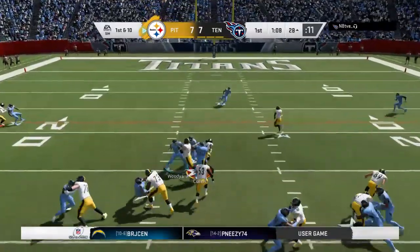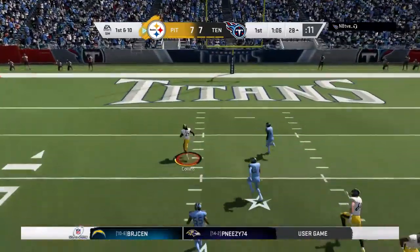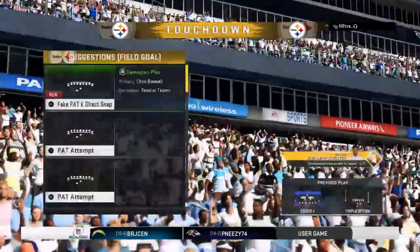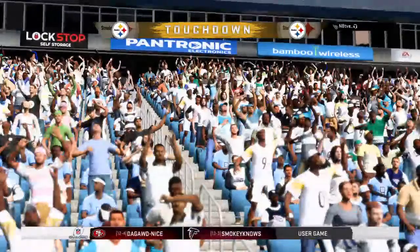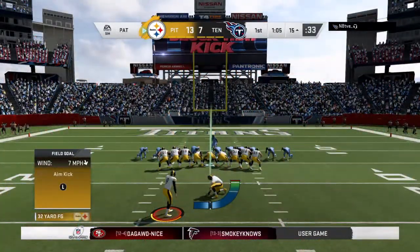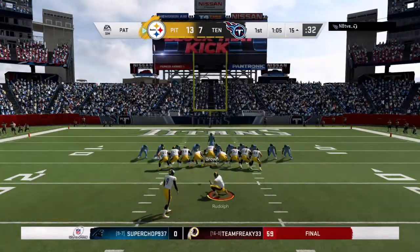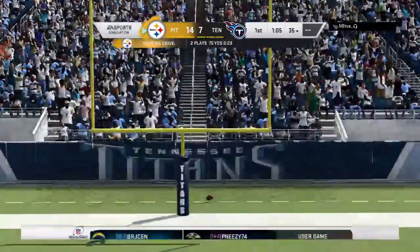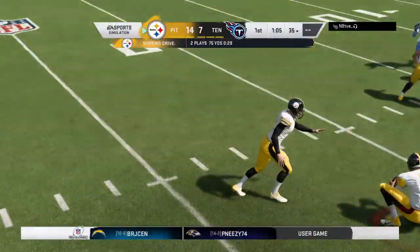A first carry now for Alex Collins. And an alley to run. And he's in. Touchdown, Steelers. Alex Collins, 28 yards. And the Steelers have taken the lead. Extra point put through by Boswell. And that makes the score 14-7.